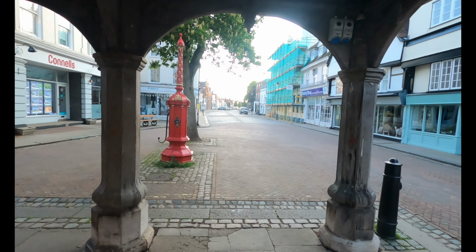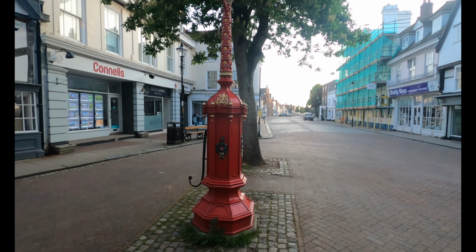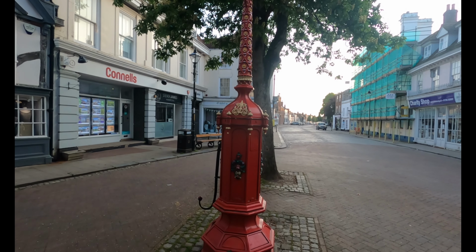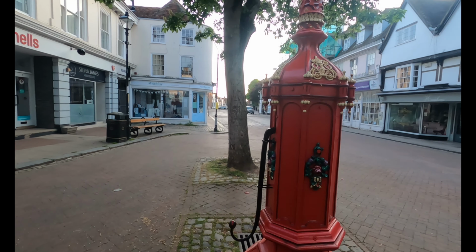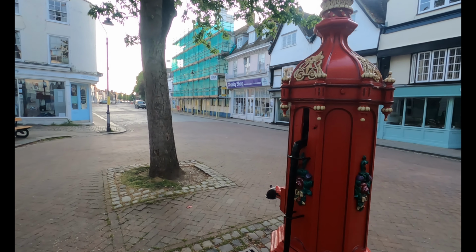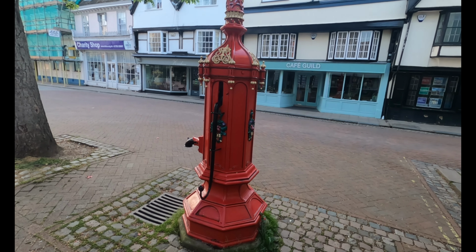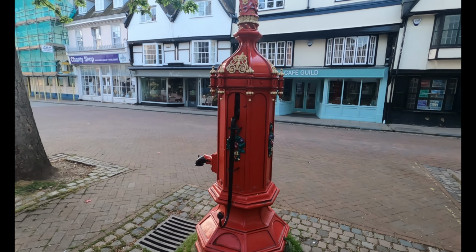At the north end of the Guildhall is a water pump, created over 100 years ago. It's not the first pump. An earlier one made of lead was installed in the 1650s. People would come around and chat as well as draw the water.